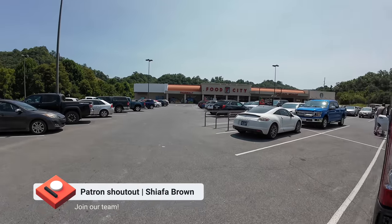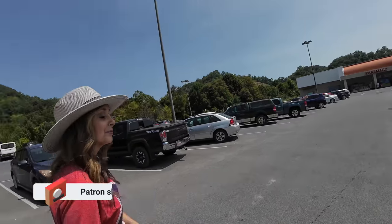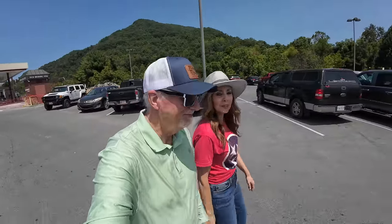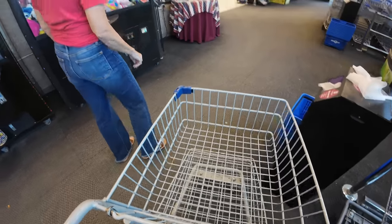Okay, a quick stop for some groceries. Yeah. Food City, hard to beat. So we always get excited when we go camping, don't we? Yes, we do. We'll be camping in beautiful Southwest Virginia mountains tonight. Here we go.